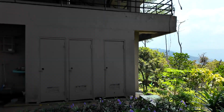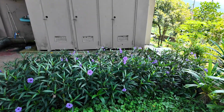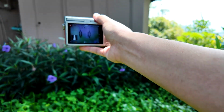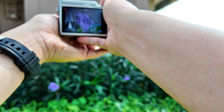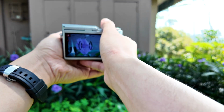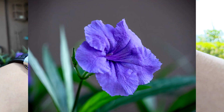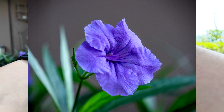Let's see. We have some flowers right here. I want to try to take some macro shots of the flower right there. I hope you can see. Just a simple macro shot. 140mm. Nice. Sometimes you don't really need a large aperture. All you need is just a long telephoto lens and the background will still blur. This is f5.6, but it blurs a lot, so really nice.